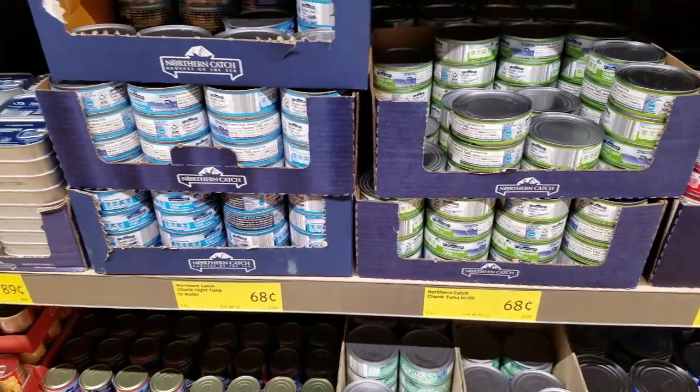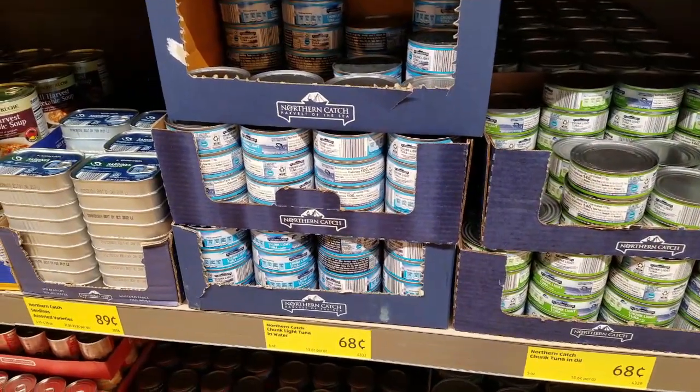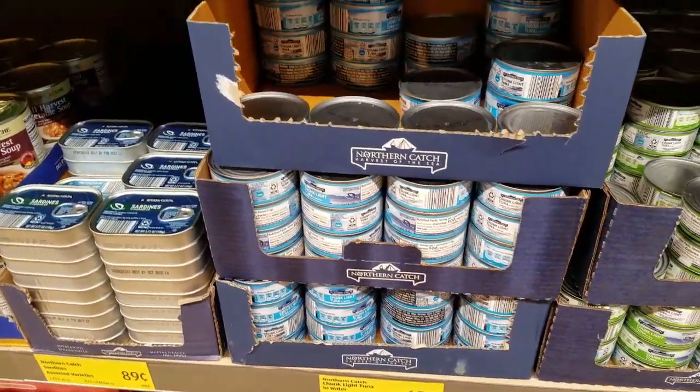And the last part of the meat will be the canned tuna. That's off in the next section that I'm going into. Their canned tuna is pretty cheap. I try to have at least 4 or 5 cans in the pantry just for like emergency meals.